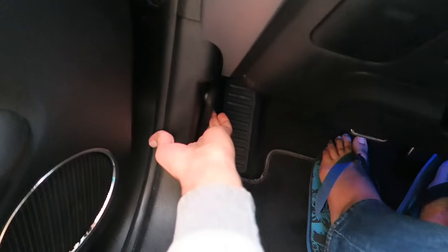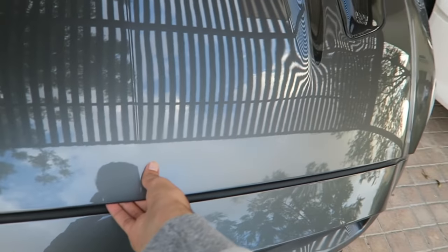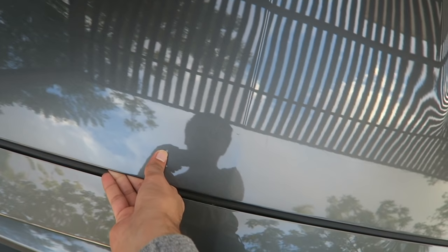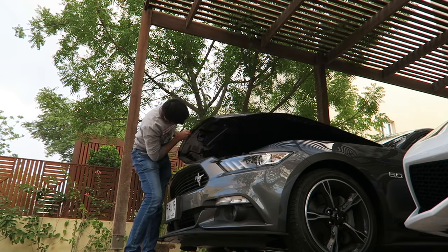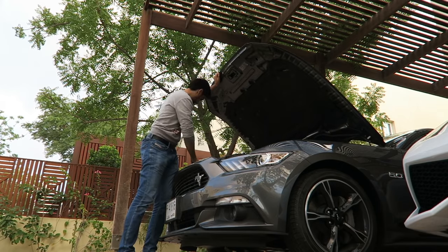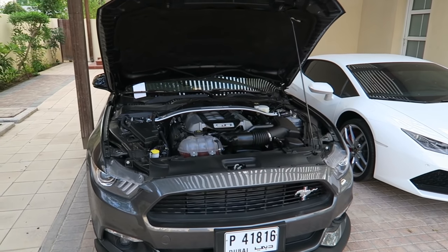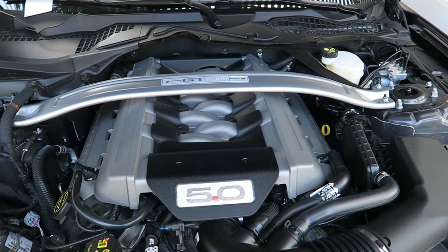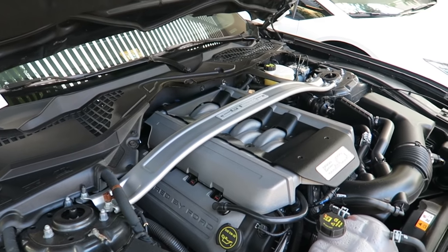So let's go ahead and pull it. All right, I finally did it. You have to pull a bit harder. Do I need anything? Okay, wait, let's look where. Here you go, guys. I finally managed to do it after like 10 minutes of playing around. That is what the engine looks like. It actually looks really, really cool.